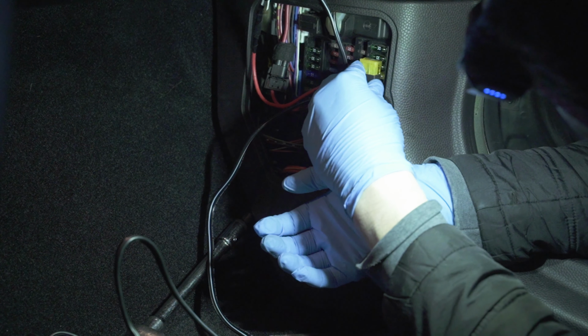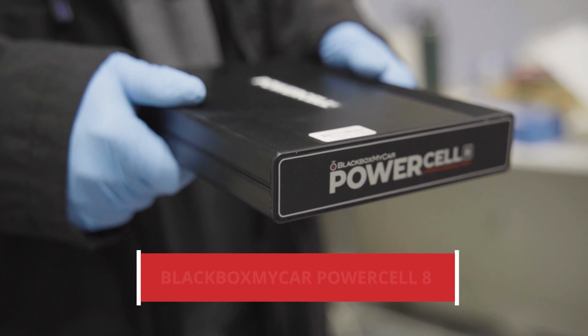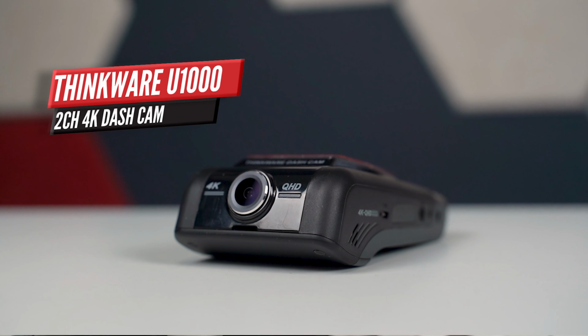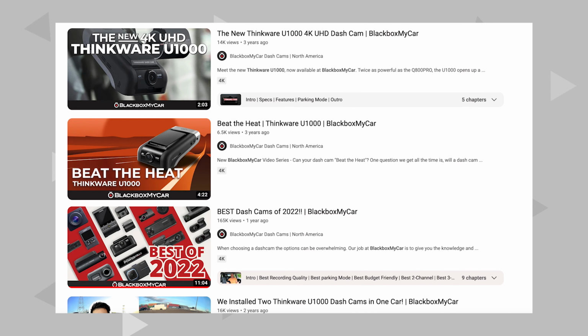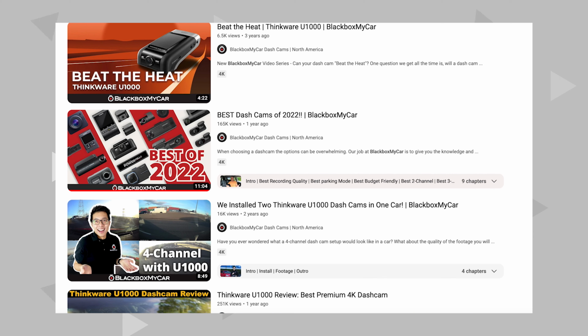Now, in order for that to happen, you need to make sure that your dash cam is either hardwire installed or you're using a dash cam battery pack. Now, our top parking mode dash cam is the Thinkware U1000. You've probably seen us mention this dash cam for a couple of years now, and in fact, it's still one of our favorites and one of our best-selling models at that.